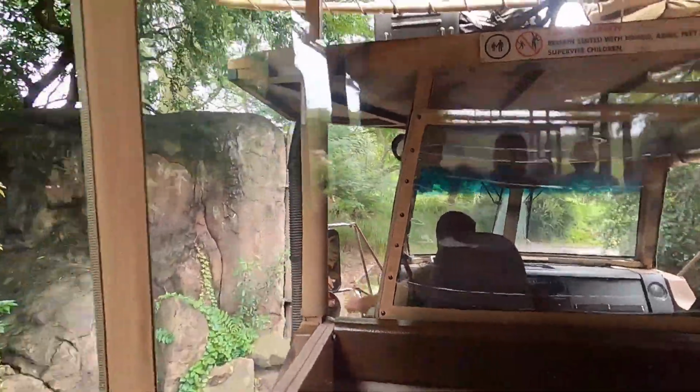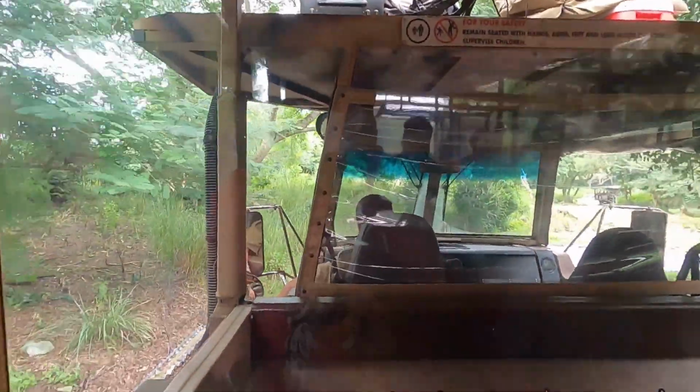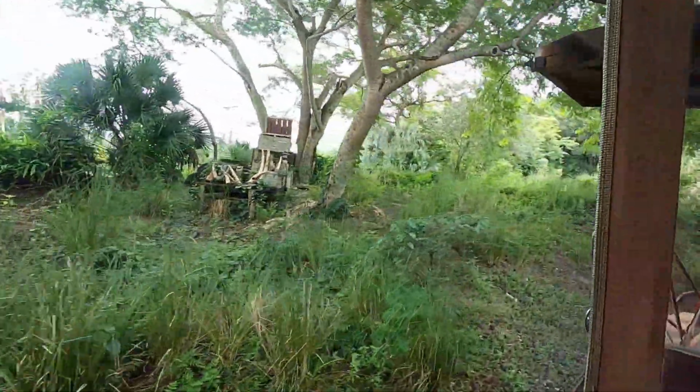One of our wardens recently set up a display to our left of items taken from poachers. Helps remind us what we're trying to protect here in Wild Africa.